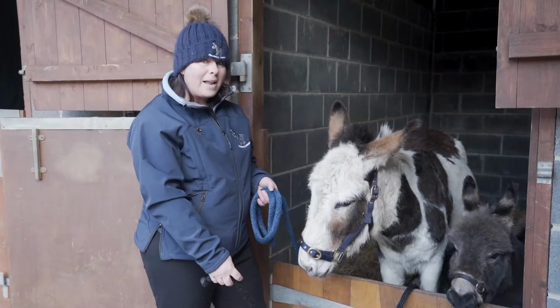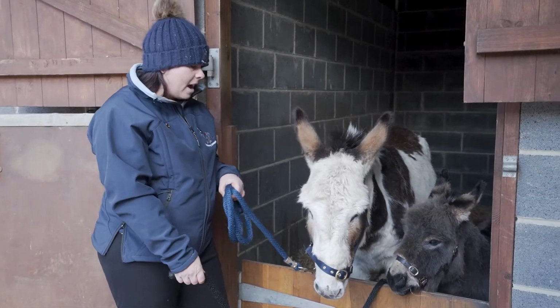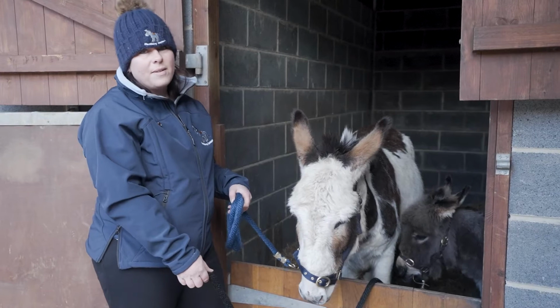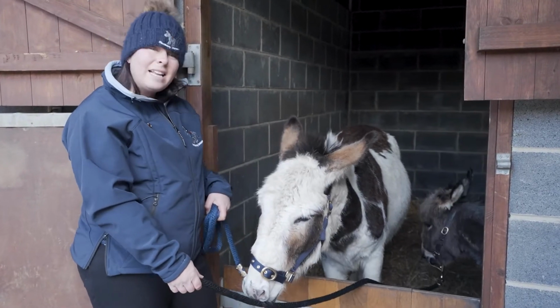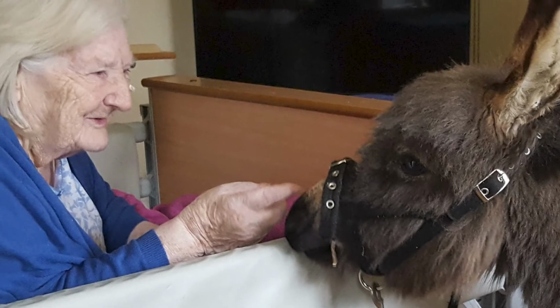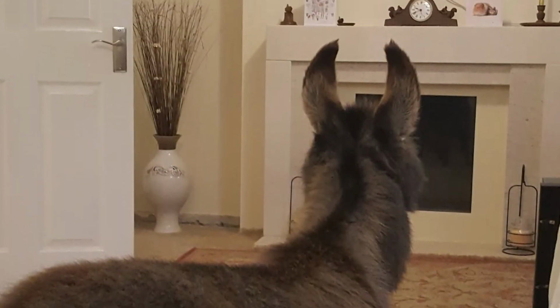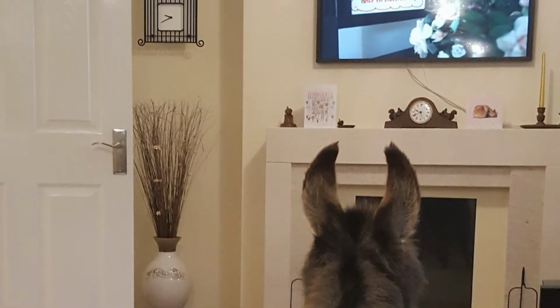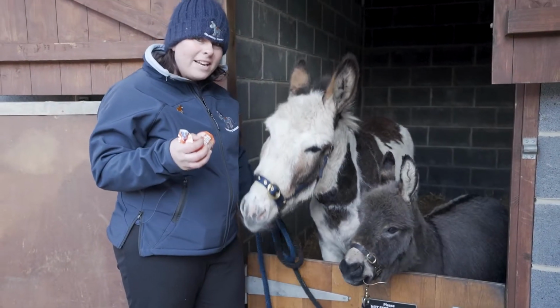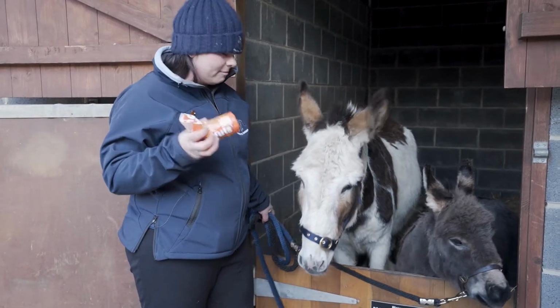So Joseph and Bandit give rides to children, go on educational visits and go to parties and special events across the northeast. Teddy has a really special job. He works in care homes and he largely goes to care homes, dementia centres and hospices across the northeast. And when he's been a really good boy, this is his favourite treat, ginger nuts.